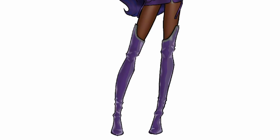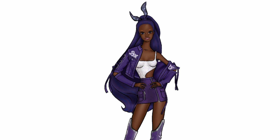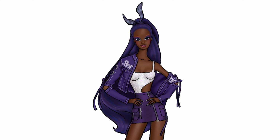Let's move down to her boots and add a little bit of silver to tie them into the rest of the outfit. Let's also give her a lavender manicure and some other finishing details. Now let's move on to her face, and I'm gonna keep her color story for her makeup the same as the original doll with the light blue and the purple on top. And then I'll be topping that off with a dark mauve lip and some light blush. And then let's go in and also darken in her eyebrows.